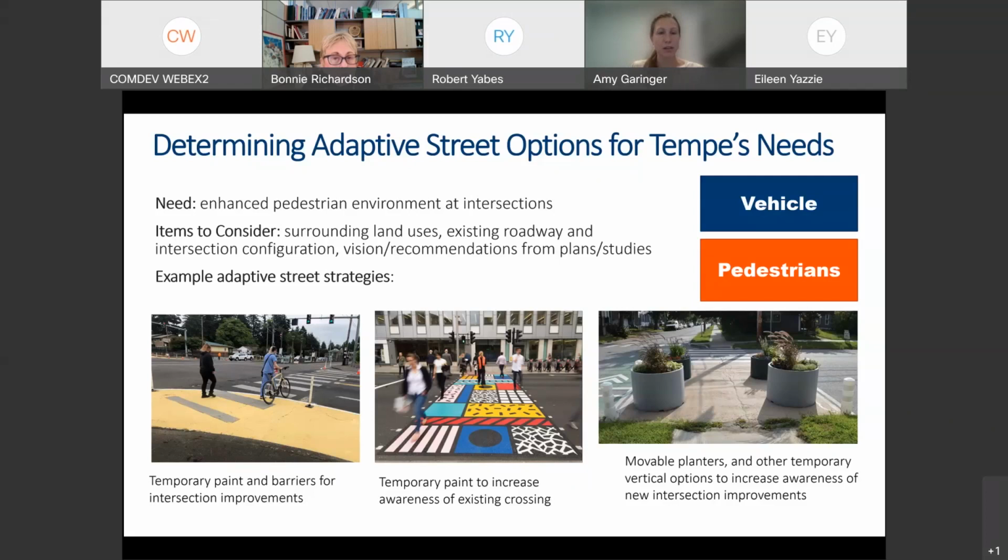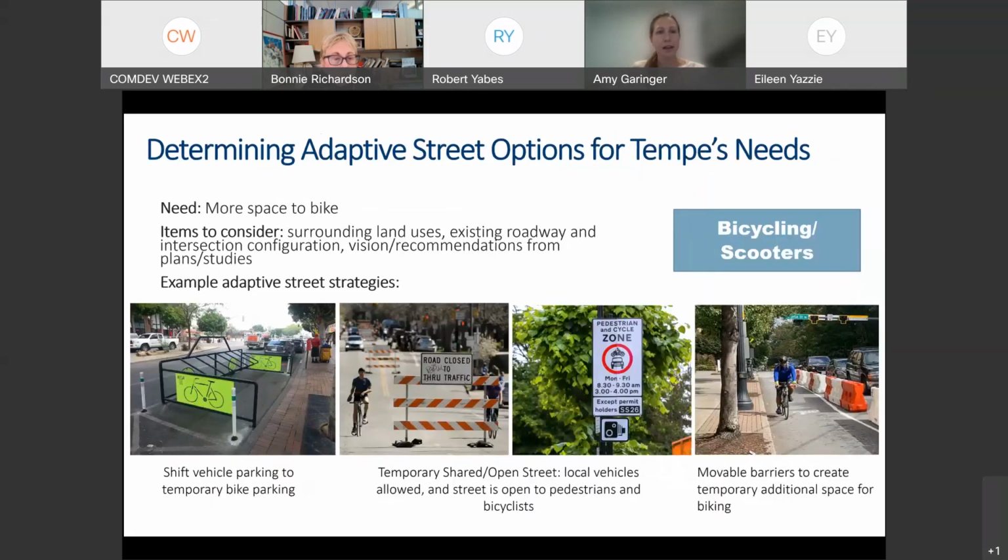If we can go on to the next slide, please. Here is another suite of potential strategies for the use case of wanting more space to bike. Some of the options for adaptive streets might be shifting vehicle parking to temporary bike parking. This is an example of something Tempe's done before. It's not necessarily a whole new thing, but it's formalizing the process of identifying that need and seeing if this is the type of strategy that might, on a temporary basis, support addressing that need.